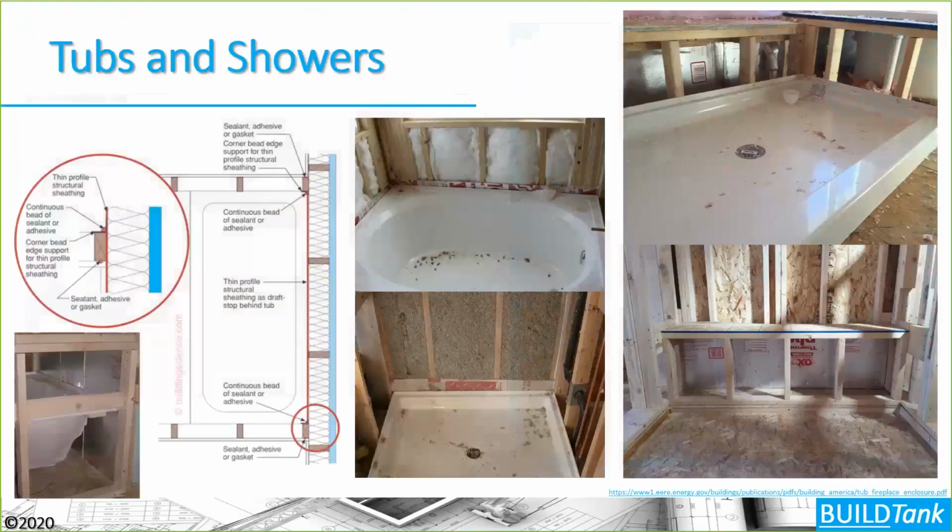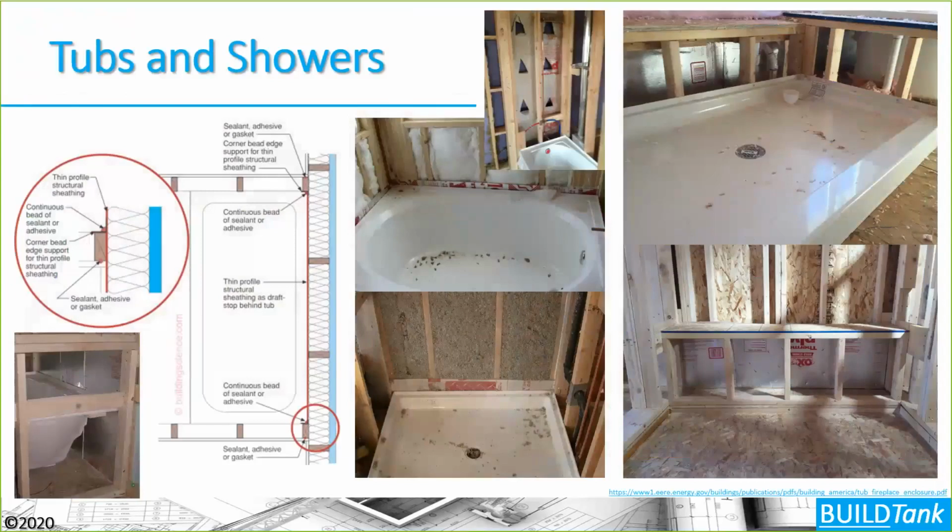That's true for air barriers behind tubs and showers and shower seats as well. Get the air barrier up first, then do the overframing for any tub surround or seating in tubs and showers. Make sure that all of that happens and happens properly, which means that you might have to pre-insulate, depending on the material you're using, or you might have to provide access to blow insulation behind these air barrier systems, as shown in this picture up at the top here.